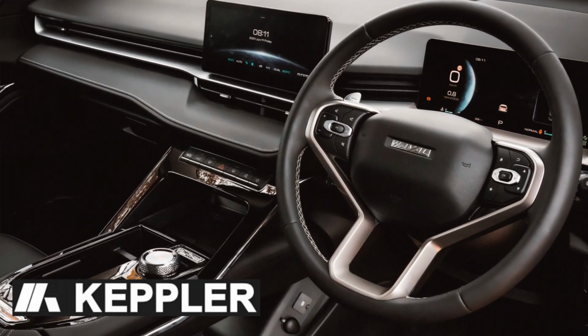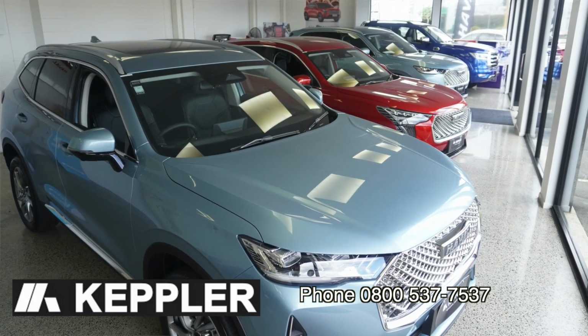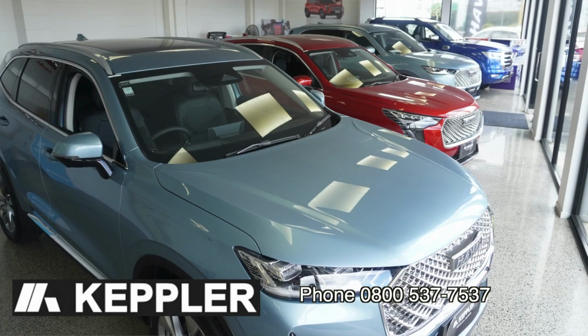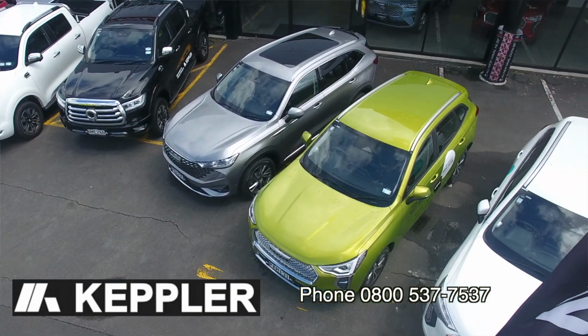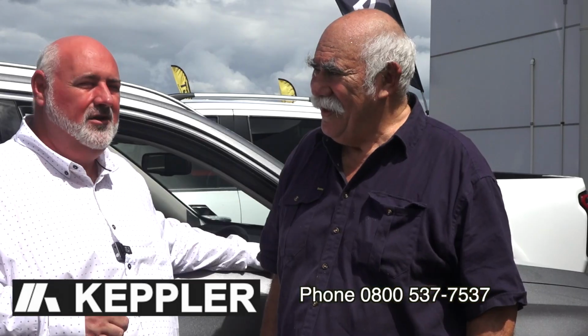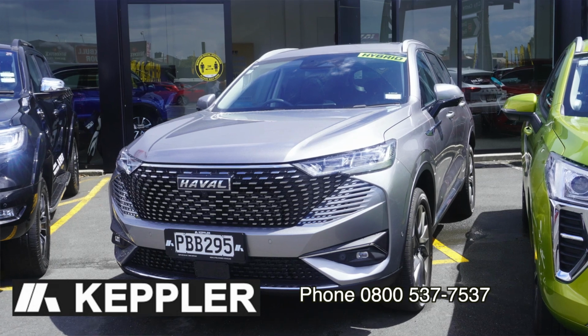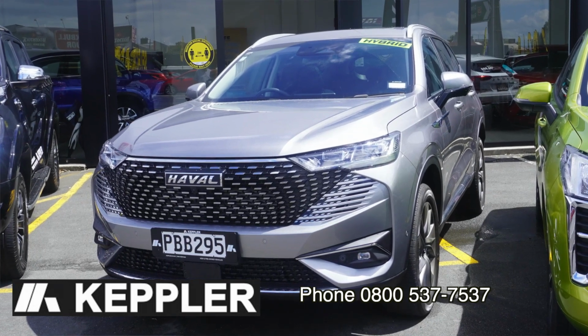We then go into the H6, which is the next size up, your mid-size SUV, and that we actually have 5 models in that range. Wow. Yeah, starting from $33,990. So when you look at the value for money in our range, and we even have right through to a hybrid like our new car behind me here.